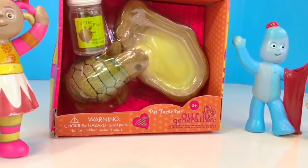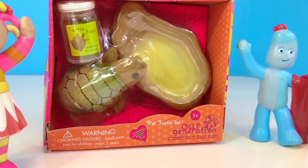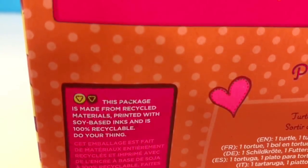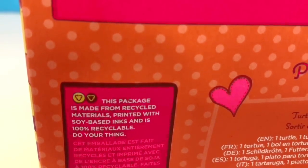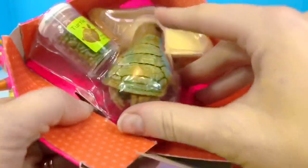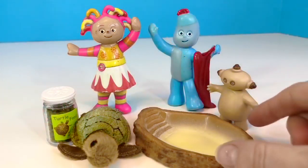Upsy Daisy has a new pet turtle. Actually, it's a pet turtle set from our generation. And what I like about this brand is that they use recycled materials for their packaging and soy-based inks. It's 100% recyclable. Do your thing and help our earth. It can be just as simple as taking a fabric bag to the grocery store instead of using plastic.